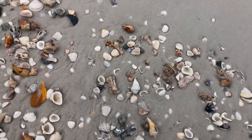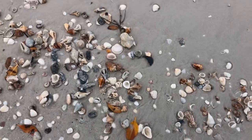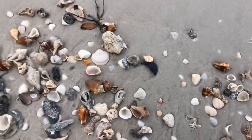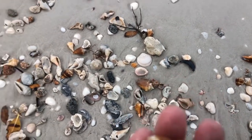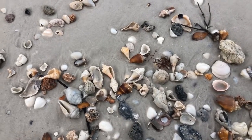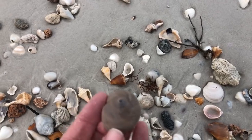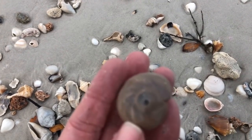Lots of little conchs down here, little babies. Lots of little baby conchs around. Lots of neat stuff. A lot of broken shells, the broken moons. There's a moon shell right there. Nice little moon shell.